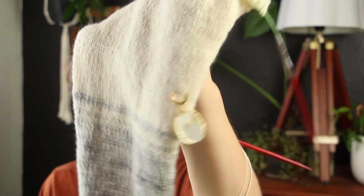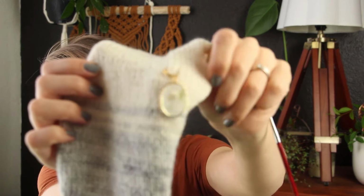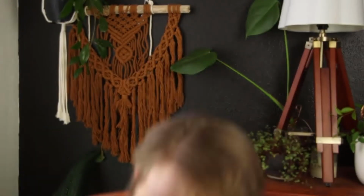And on here is my beautiful, whoops, let me hold it still so you can actually see, this gorgeous Hello Gavriella stitch marker. It's a resin and flower. Super pretty. I love everything Gavriella does. She does beautiful work. Plus, she's such a cutie. I love her so much. I just love her personality. She makes me smile.